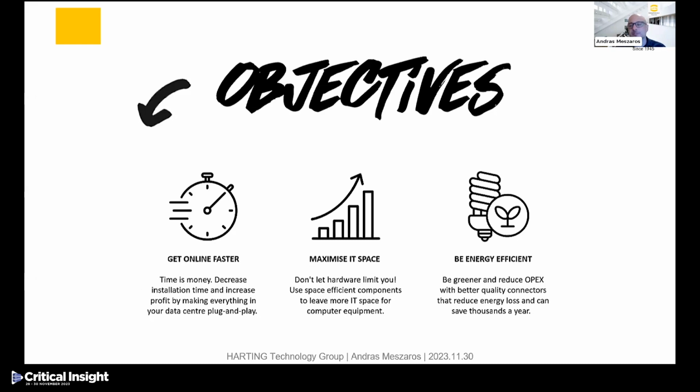This is one of the most important, of course, taking into consideration how much data is needed in the world today and how much it will be needed tomorrow. So time is money at the end of the day. So we would like to help, from our side, to get data centers online faster.